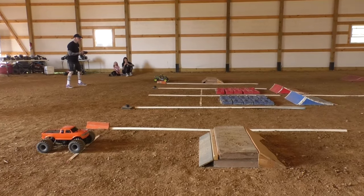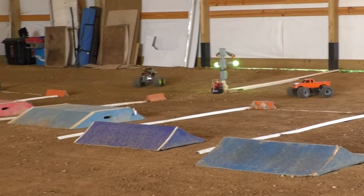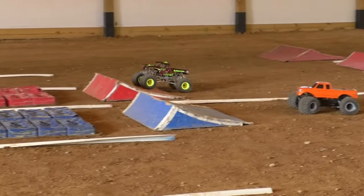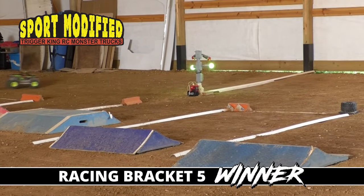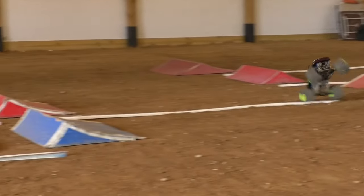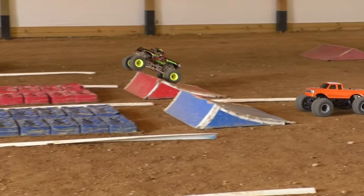Drivers ready? Watch the lights. Oh, Zombie in trouble, crosses the line, contacts the other truck, and Chris Blank in Orange Fury 2 has taken his first racing bracket victory in a very long time. Congratulations to Blank. He looked awesome out there today, getting it done.